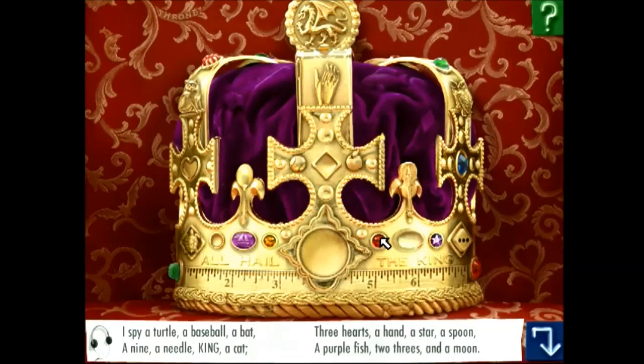I spy a turtle, a baseball, a bat, a nine, a needle, king, a cat, three hearts, a hand, a star, a spoon, a purple fish, two threes, and a moon.